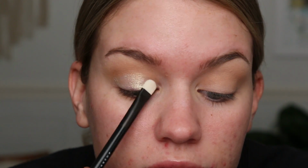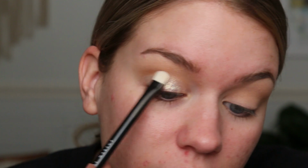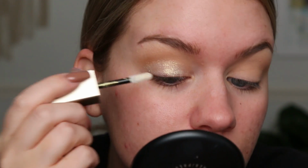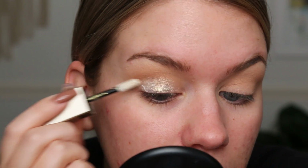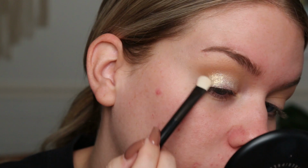I'm gonna take my little brush and see if I can just dibbly-dabbly this around to see if I can sort of blend it out a little bit. I don't know. I'm gonna put even more of that on. Ooh, there's just a cooling effect on my eye. Oh, that is so cold in my eye. It's the most bizarre feeling. Do I look like Ariana?